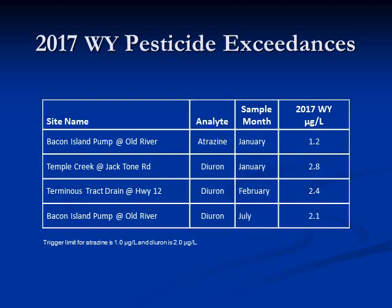As you can see in Duck Creek, we're over that by a little bit, and actually a little bit on Terminus Island and Bacon Island. Diuron, of course, is a herbicide, and that's why you see the toxicity from this on the algae toxicities. Atrazine is also a herbicide.